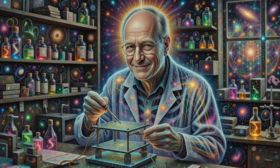Did Forward address the controversy surrounding the zero-point energy? There's a lot of debate in physics about the vacuum catastrophe. The fact that our calculations for how much energy is in the vacuum are off by about 120 orders of magnitude compared to what we actually observe in the expansion of the universe.